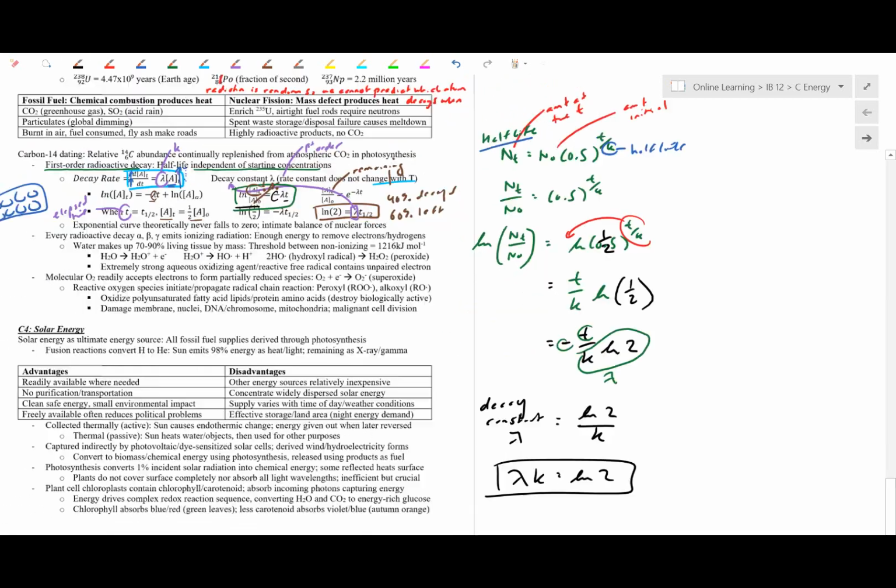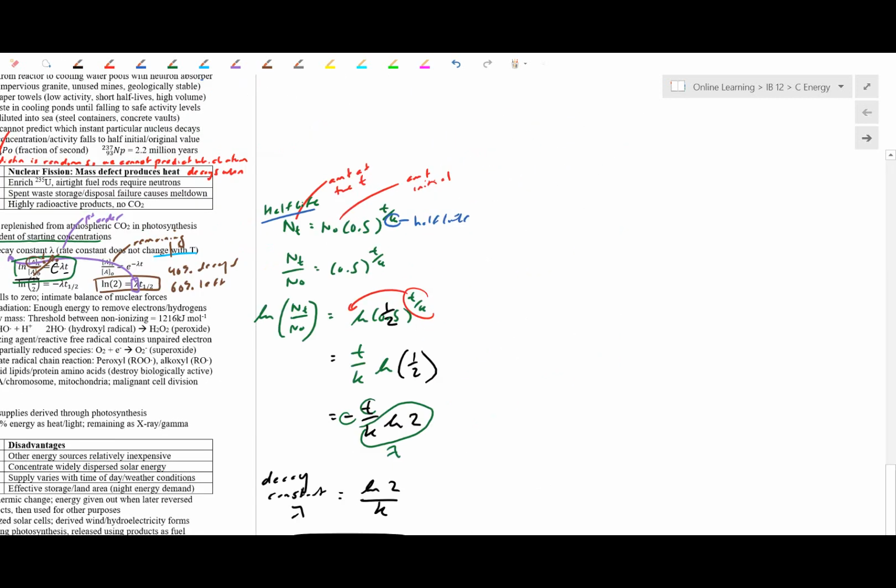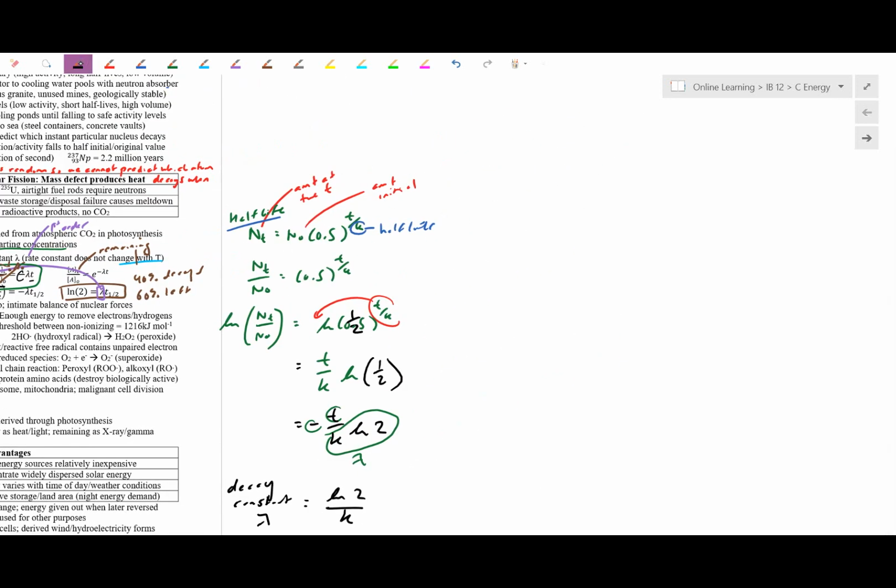So I just want to show you this new derivation that they showed you in the textbook. It's basically a more generic form. It actually frames it in terms of this decay constant as opposed to half-life, where it always needs to be 50%. So let's try out a quick question or two here.